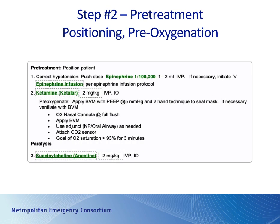Our next step is we're going to pre-treat, we're going to position, and we're going to pre-oxygenate. So we've thrown some things in here for you. We're going to position the patient, and I'll show you a slide in a moment on that, but we want to get them in position so the anatomy lines up so that when you put the laryngoscope in the patient's mouth, everything's in alignment so you get a better view.